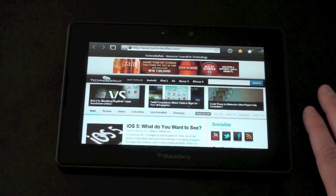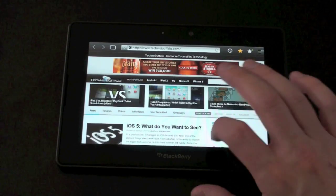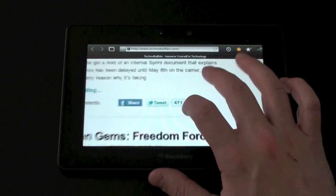It's all about consumer choice. So you can choose to turn Flash off, but even with Flash on, pages load very well and Flash content really does work. I've got some Flash content here on TechnoBuffalo. I really do like the browser.